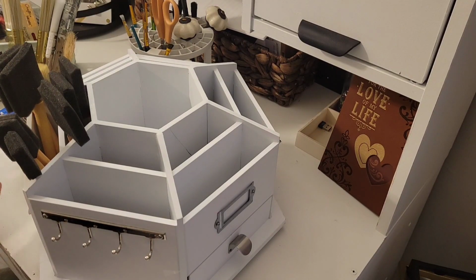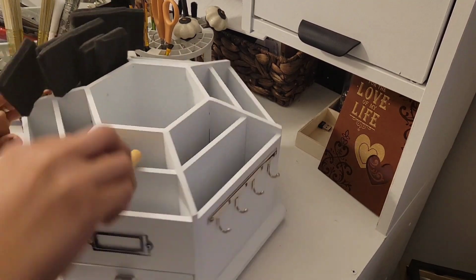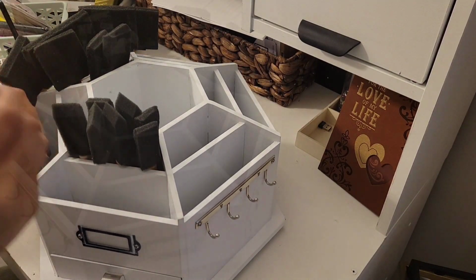So I'm organizing all of my paintbrushes and things just because sometimes we need a smaller task where we can just sit and mindlessly organize and really lose ourselves in the moment, and we don't have to look at all of the mess.